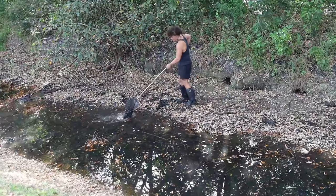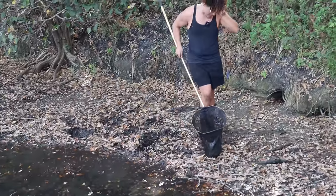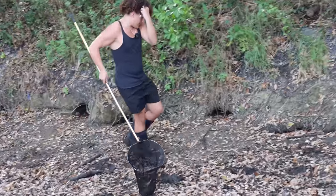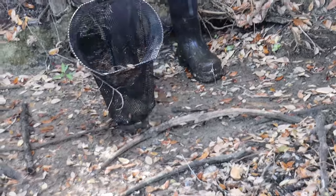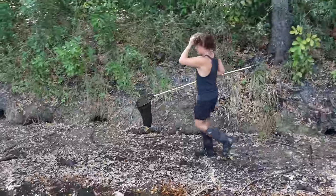But we'll get Kermit out of the little net right here, out of that little water. We were just letting him soak up because he's been just chilling up on the bank. And I'll show you what I just found right here. That is weird, creepy, and I kind of wish I never interacted with it. Things like this sketch me out.